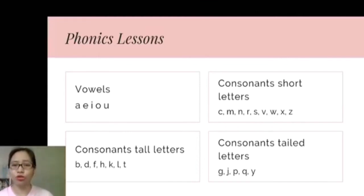You can actually use YouTube. You can search Jolly Phonics. So yung ibang mga school, ginagamit nila yung Jolly Phonics. J-O-L-L-Y, Jolly Phonics, parang Jolly B. Yun, ginagamit nila yun for their kids and sa mga schools, ginagamit rin nila yun.